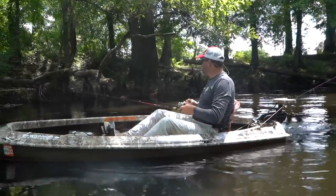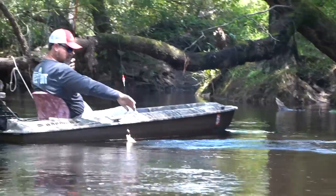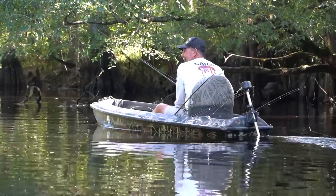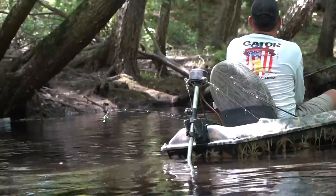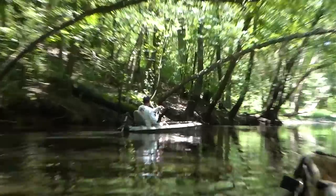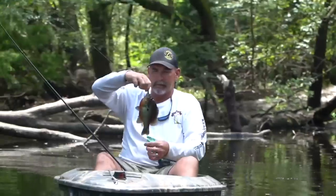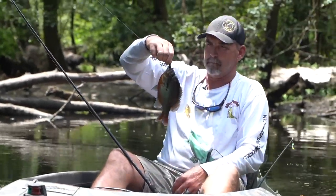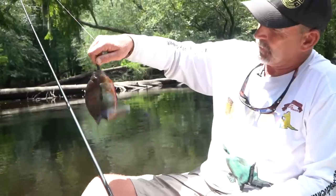We're gonna try this again. And there we go. Looks like a good spot. Yeah, there's that little cut in right there. Looks fishy. Good. Oh, that's a nice redbreast. Nice redbreast. That's what we're here for right here. Yes. Pretty redbreast. Beautiful, beautiful.